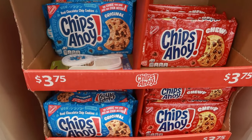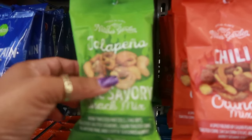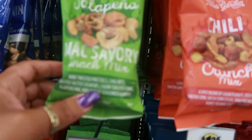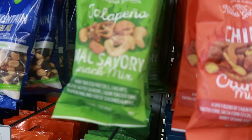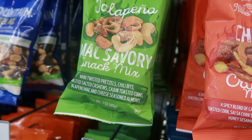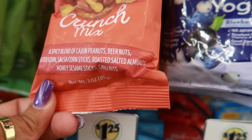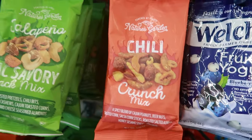There's some packs of Chips Ahoy's Chewy and Original for $3.75. Nature's Garden Jalapeno Mac Savory Snack Mix: twisted pretzels, chili bits, roasted salted cashews, Cajun toasted corns, jalapeno mac and cheese seasoned almonds. Okay, so the almonds are flavored like jalapeno mac and cheese. That might be good. And then there's also chili beer nuts, toasted corn, salsa corn sticks, roasted salted almonds, honey sesame sticks, and chili bits.